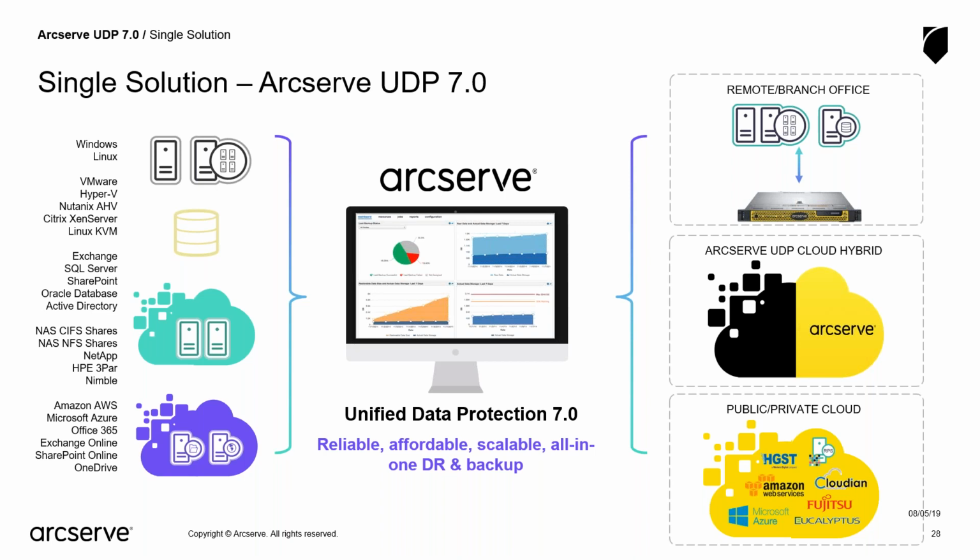How long will Arcserve 6.5 update 4 be supported? All of this information you will find in our support portal, support.arcserve.com. You're going to have a list of end of service, end of life, and launch dates over there.